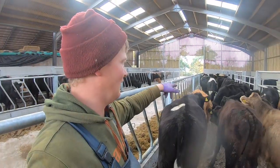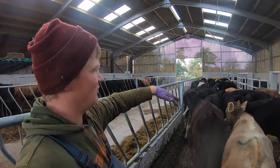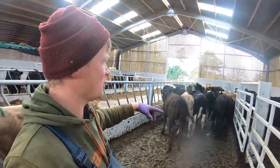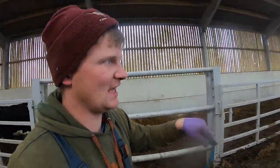So you've got to think, if you ever think Highlands are big or small, these in here are about 12 months old, maybe a little bit younger than 12 months. And the Highlands are 18 months older, I think, pretty much. So they are quite small. We'll have a look at them in a minute. We'll just get this tidied up.